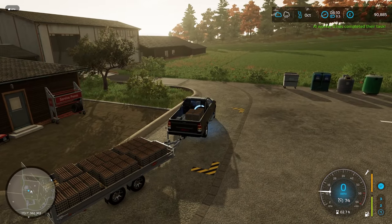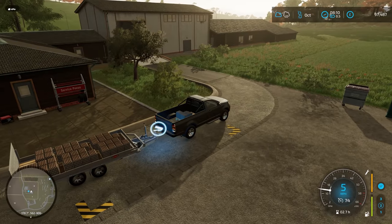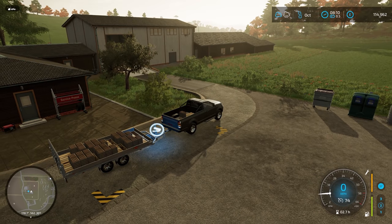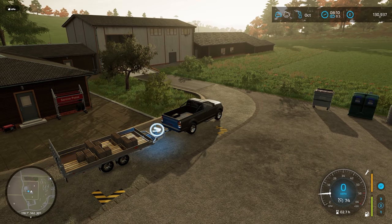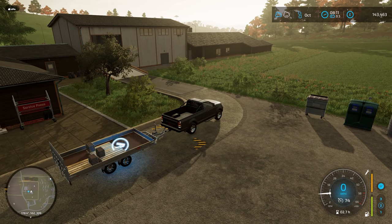So there goes the first load. And it really does take time to sell. There are so many to sell. So we'll just leave them to it. What is it going to be? Like 30 seconds just to sell them. So many. 30 seconds might have been pushing it, but anyway.